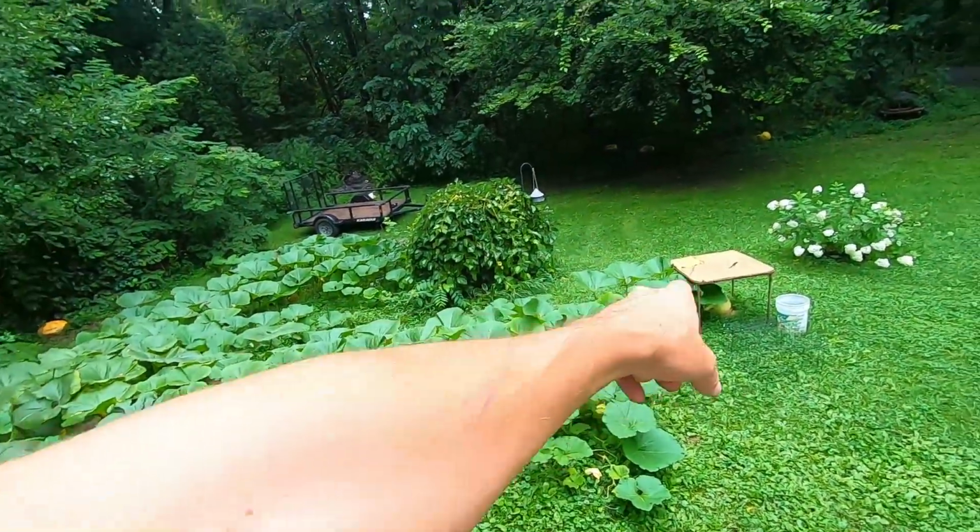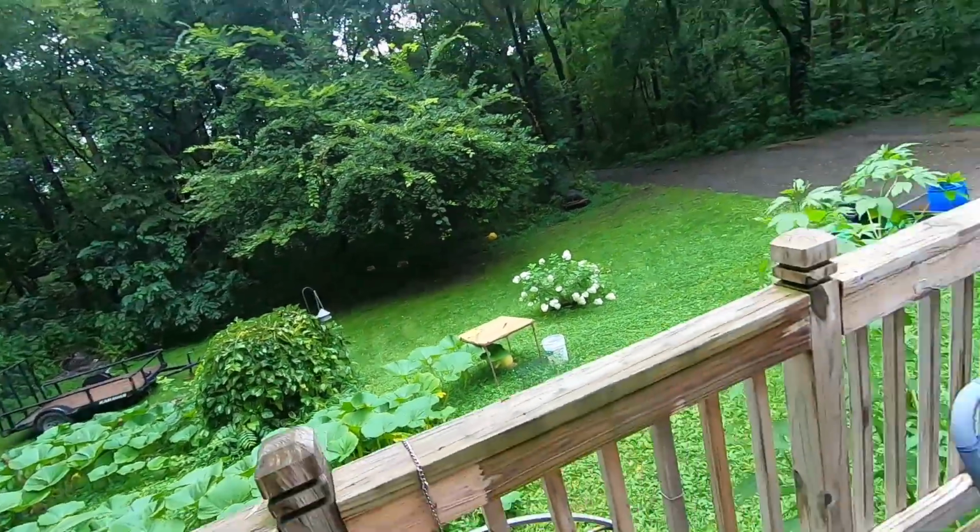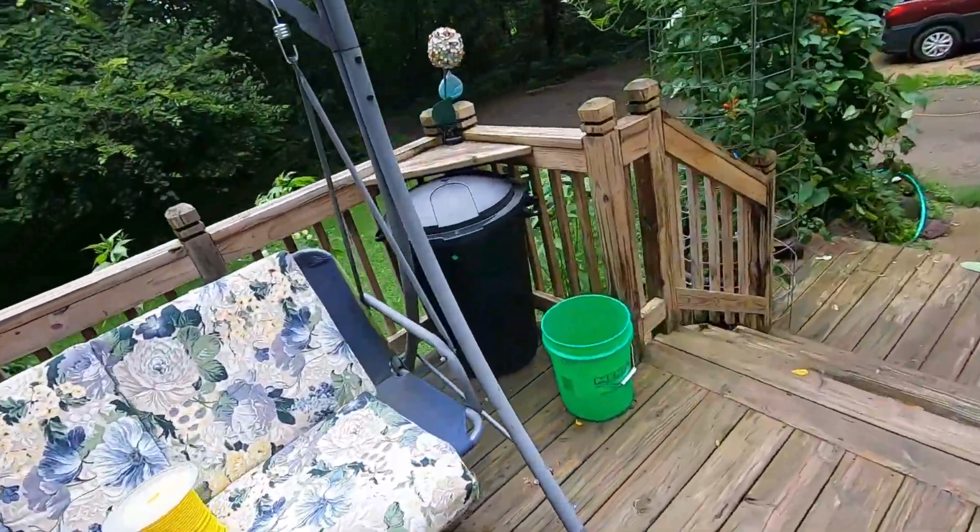So we do have a couple new pumpkins started, but we won't worry too much about it. Let's go check out the other plants.